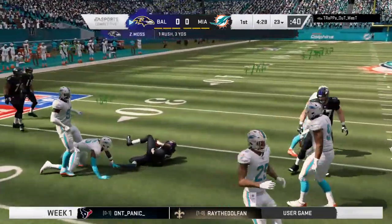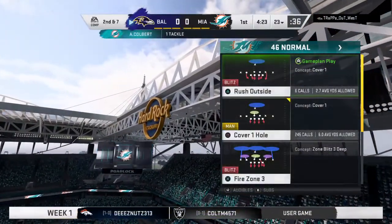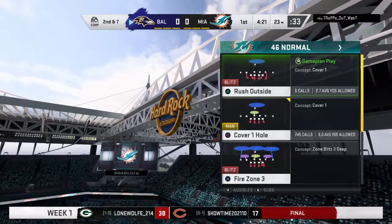They're going to get about 3 here out of this 1st down run, and that'll bring up 2nd and 7. 3 yards on the pick up there, and it'll be 2nd down.